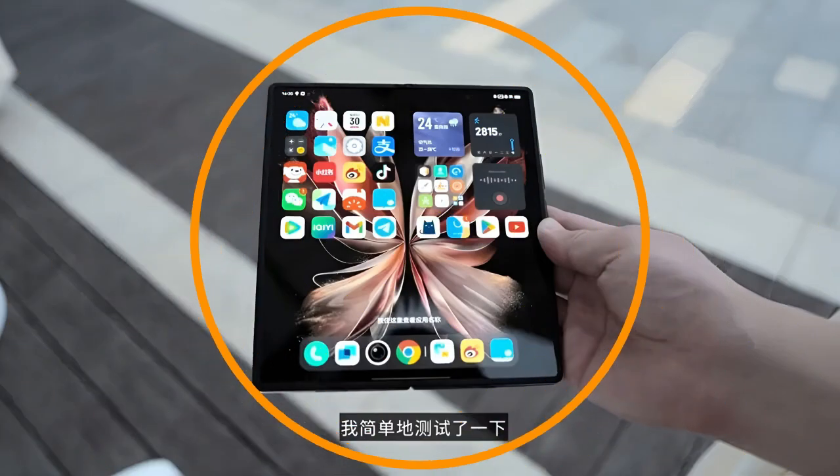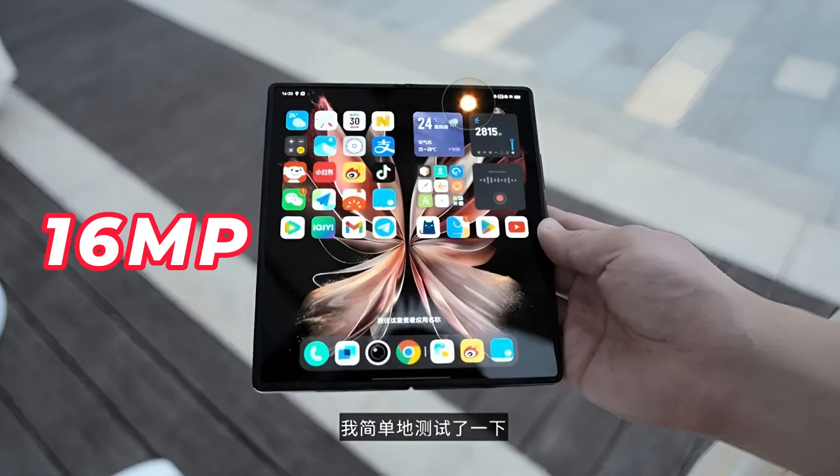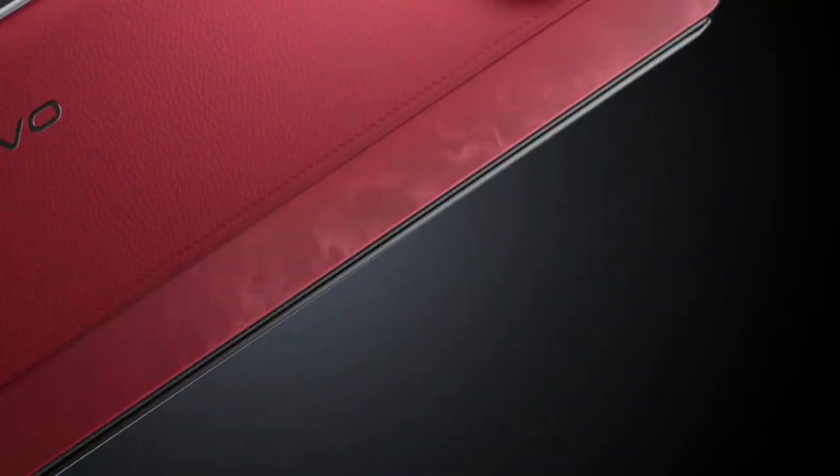The phone has a 16MP in-display and cover display front camera for selfies and video calls. Let's see some pictures which were taken from Vivo X Fold 2.